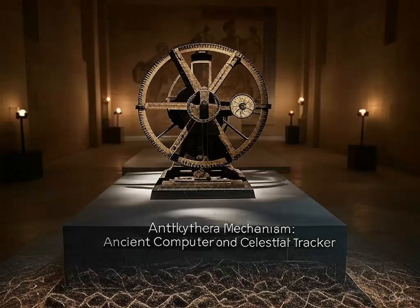It really does. So, okay, they find this thing, realize it has gears. But you said it took a while to understand. How did the reaction evolve? How did we finally figure it out? Well, the initial reaction was mostly just confusion, bafflement. It was so advanced, it just didn't fit the picture of what ancient tech was supposed to look like. An anomaly. Totally. So for decades, it sat in museums, mostly in fragments, this big puzzle nobody could quite solve.